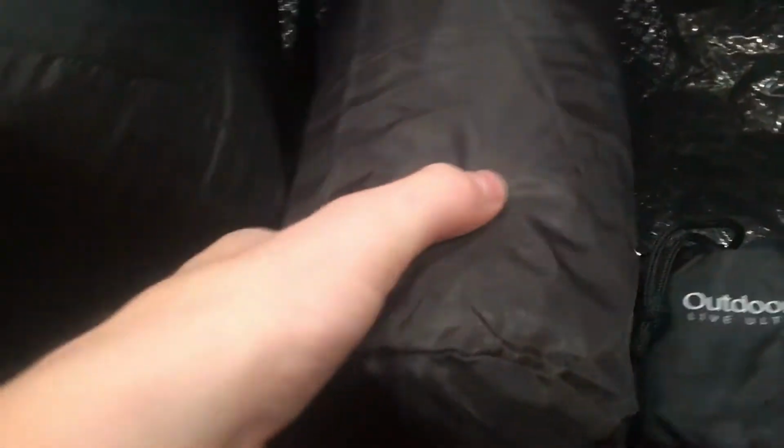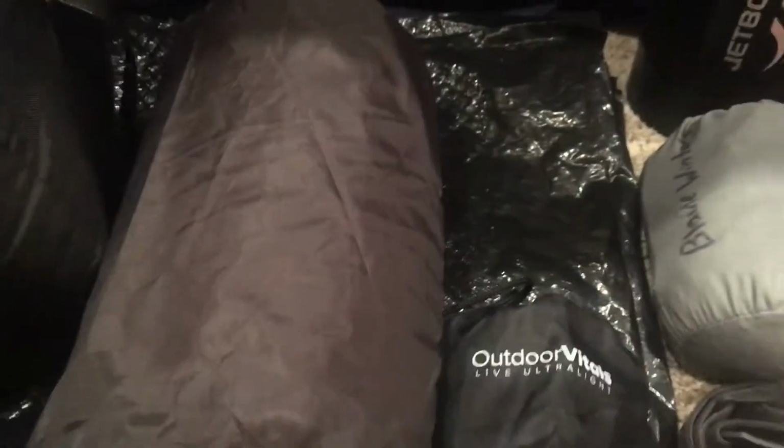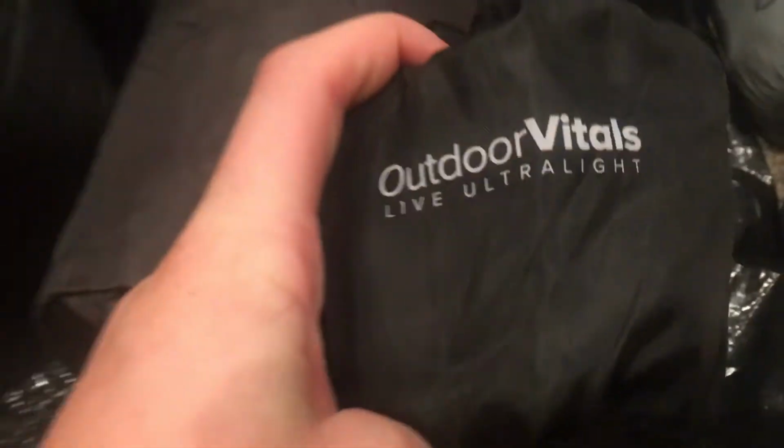Right here I've got my Thermarest Neo Air X Lite. Not much to say about that. And then this is an Outdoor Vitals ultralight pillow, which I got for free, which is pretty sick. And after sleeping on that, I will never go back to sleeping on jackets just because it's so much more comfortable and I get way better sleep with that.